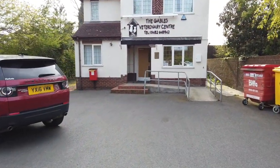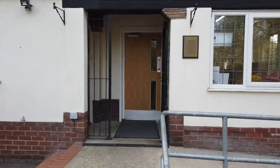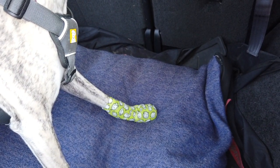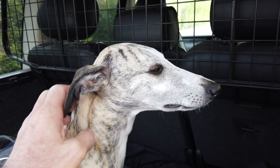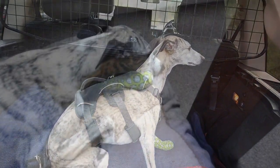We're just going in to get Louie from the vets. This is a vet practice. Fantastic vets. They looked after our other dog as well. You alright, Louie? Hey, with your little bandage on your foot. You're not quite with it yet, are you? Hey, let's get you home. You lay down there. Let's get you home. Good boy. Good boy. He's home now.